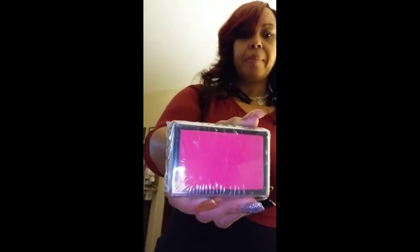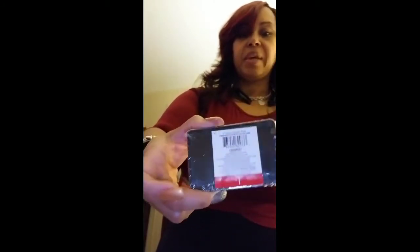Red hearts. 50 cents. Gold hearts. Got two of those. A dollar. 50 cents a piece. Another red one. Yep. 50 cent stamp. Pink stamp. 50 cent. I lost my mind in there. I swear to God.